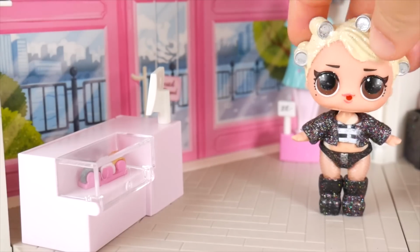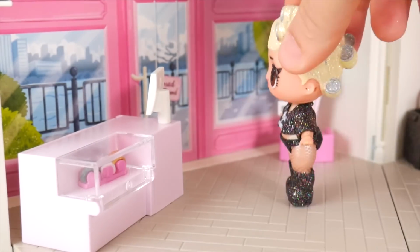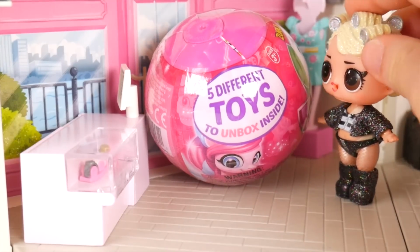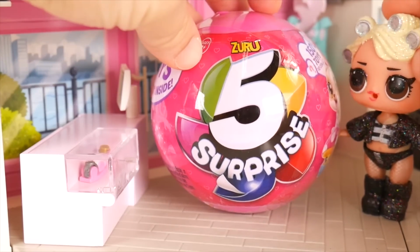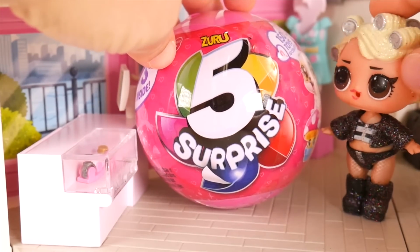I'm gonna need some new stuff for my shelves. Special delivery. Oh, someone's at the door with a delivery. What could it be? Oh, that's quite a delivery. What do we have here? A 5 surprise? Maybe there'll be something inside I can put on my shelves. Either way, what a special surprise.